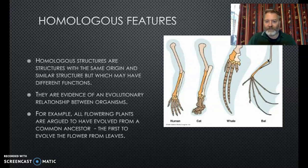And of course you see that in flowers too, in plants, particularly the flower. The flower is simply an evolved leaf. And we see this huge variation in leaves as well, in flowers and the leaves that they've come from. But again, it gives an indication of a common ancestor somewhere for that group of plants. So homologous features are about common ancestors and the divergence away from them.